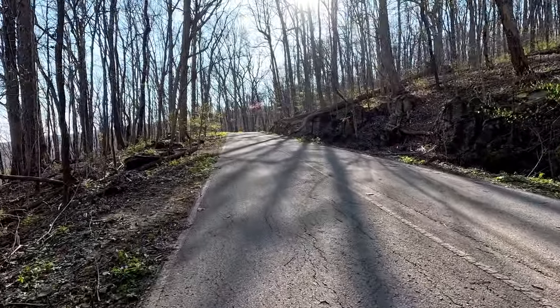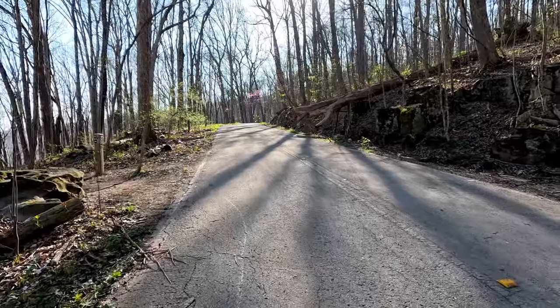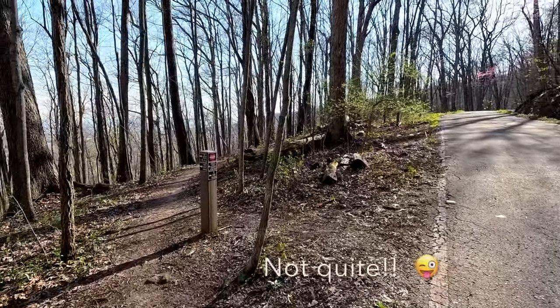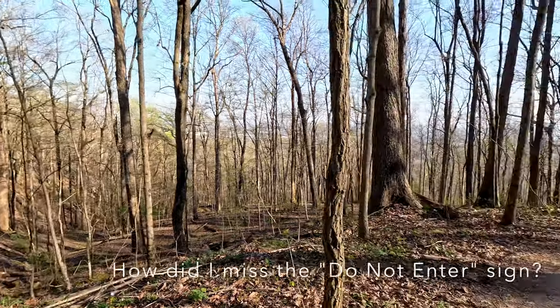I am walking up the old Bankhead Parkway, which is closed, making my way to the Mountain Mist Trail, which is right here. Off we go.